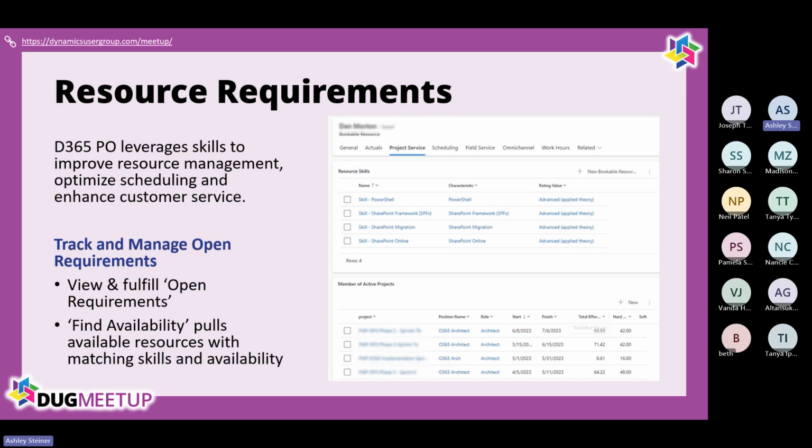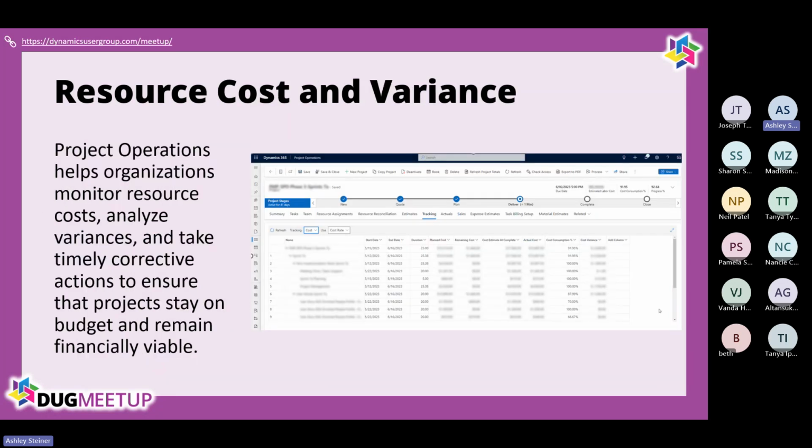Perfect, thank you. Okay, so that's the resource page. Next, getting into cost and variance. This is definitely more on the project manager side. I have a counterpart who manages a lot of this, but you can see, and we're going to jump into the demo, I know these screenshots are pretty terrible, but within here you can even see the duration, and you can track how far along you are with the project.